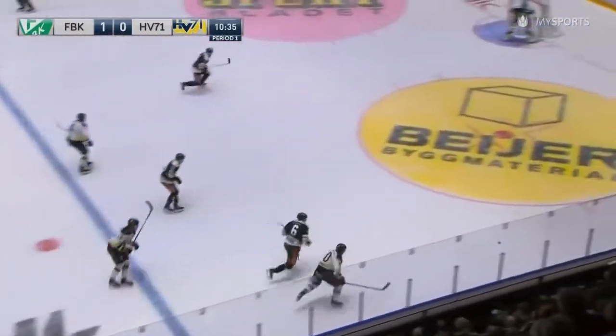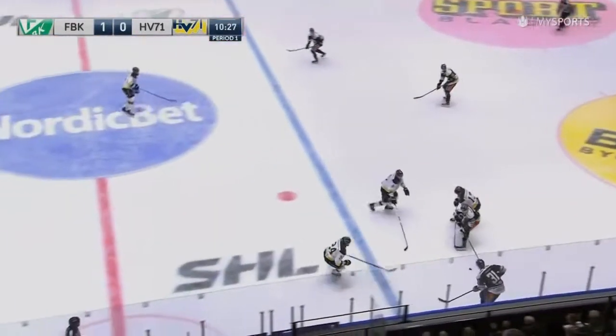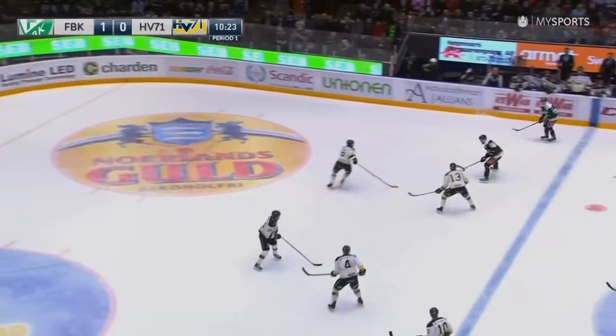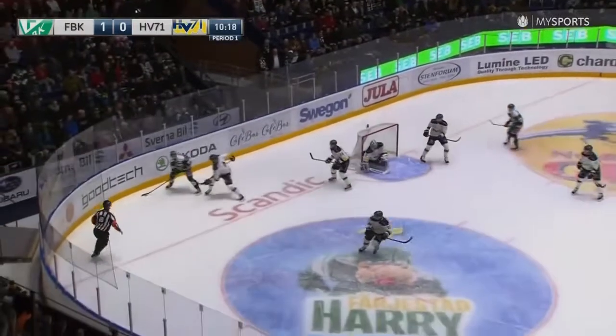HV controlling off the face-off. The captain Thornburg will poke this one in deep and pursues to the end boards. Färjestad taking back in their own end, however, as Asplund leaves there for Axelsson. Cross ice passes. This one is carried into the offensive zone by Ellis. Morgan Ellis from behind the net now.